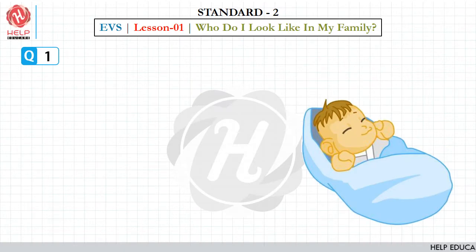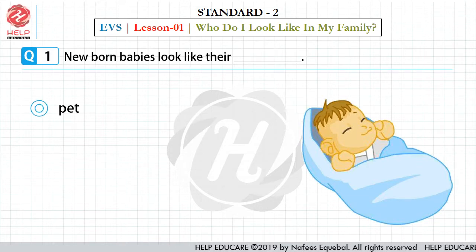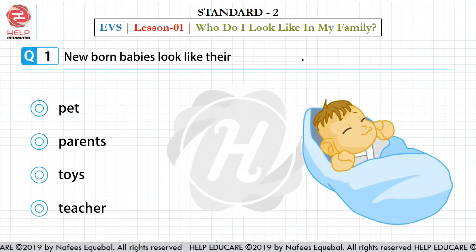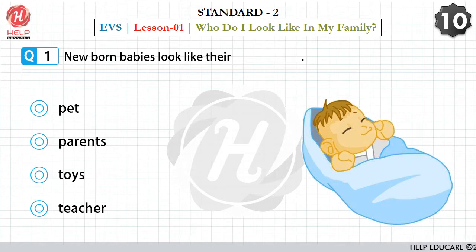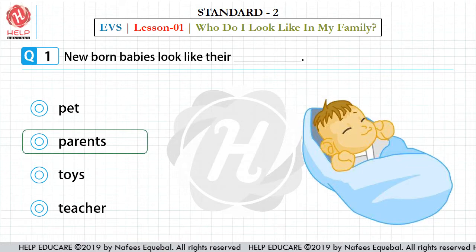Question number 1. Newborn babies look like their dash. First option, pet. Second option, parents. Third option, toys. Fourth option, teacher. Correct answer is parents.